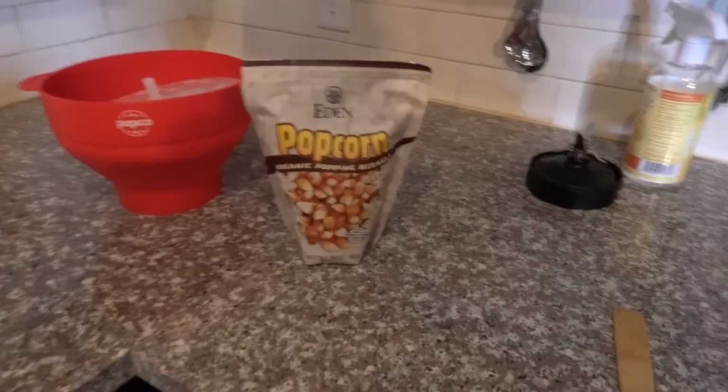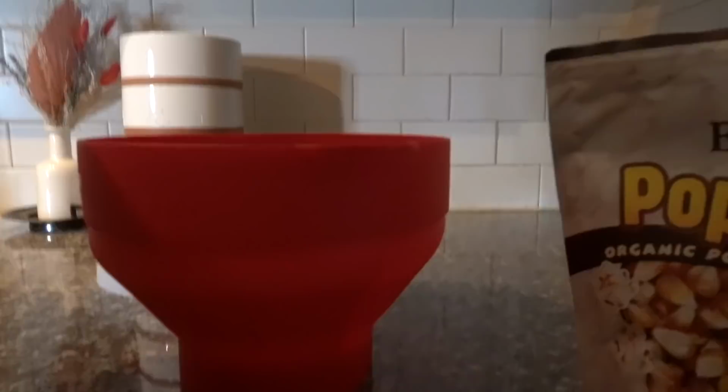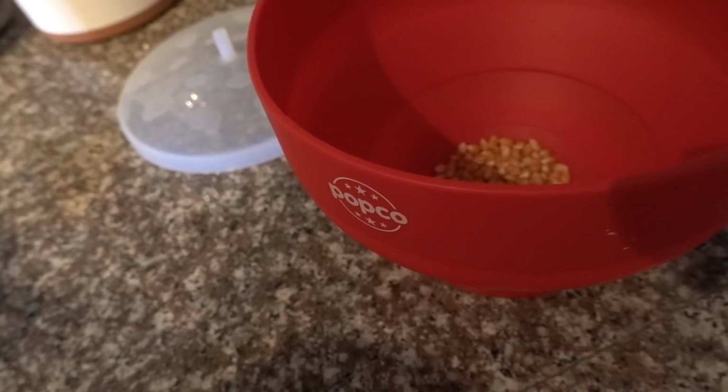So I think for fun, I'll show you guys how it works. It's about 2 tablespoons, it kind of varies depending on the size of your kernels. But if you'll notice, I don't know if you can see with the lighting, there are like 2 lines that you can fill to. One is for a lot and one is for a little. So the 2 tablespoons is like 1 serving and that gets you to the little line. And I have to say, it actually pops 97% of the kernels. You know popcorn, there are always those rogue unpopped kernels at the bottom.